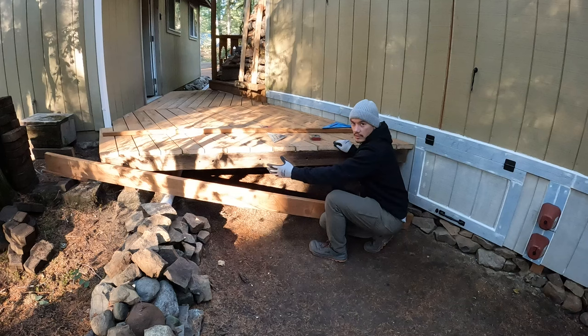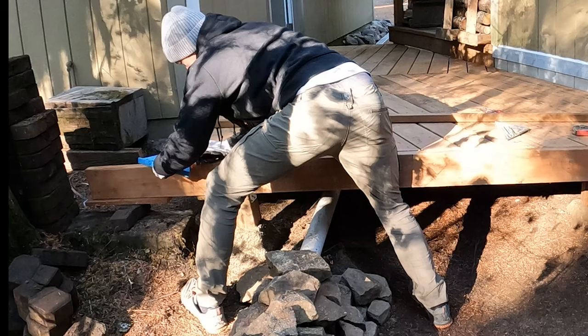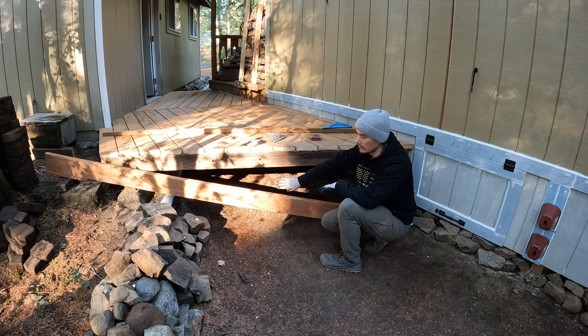I'm gonna start by building the stairs, and before I build the stairs, I'm going to cap off the end of this deck with some trim pieces here to cover that up, make it look pretty.